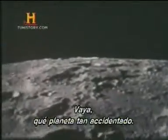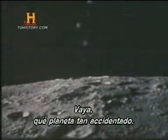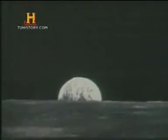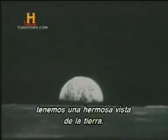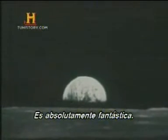Boy, this is really a rugged planet. Hello, Houston, Apollo 10, we've got a beautiful view of the Earth here, but it's absolutely fantastic.